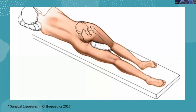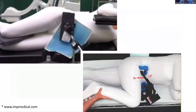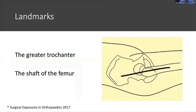Position again is supine, and again the same principle. There should be gel pads, no pressure areas. We need to be able to move the hip to test for stability, and the drapes should be away from your surgical field. Landmark, again, is the greater trochanter, but you don't need to go as posterior as you did earlier in the posterior approach for the skin incision. You can either make a straight incision, or you can curve it a little bit posteriorly to give you better exposure for the acetabulum if you're planning to do total hip replacement, but you don't need to take your skin incision very posterior.